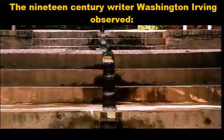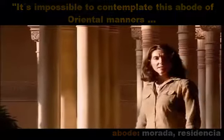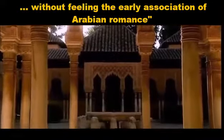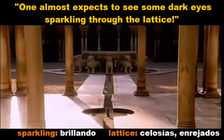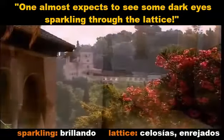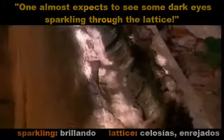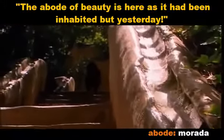The 19th century writer Washington Irving observed, "It's impossible to contemplate this abode of Oriental manners without feeling the early association of Arabian romance. One almost expects to see some dark eye sparkling through the lattice. The abode of beauty is here, as if it had been inhabited but yesterday."